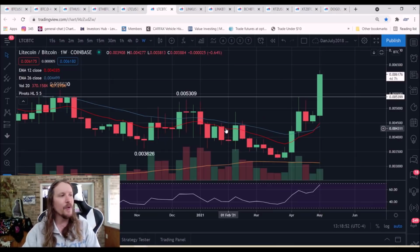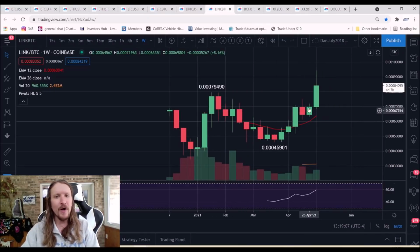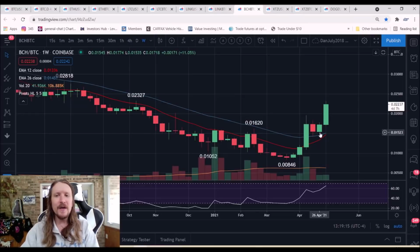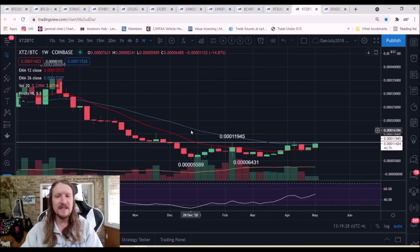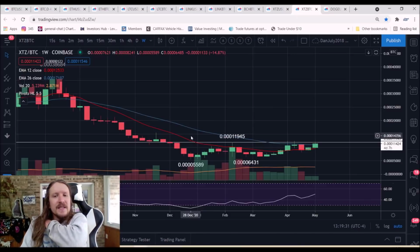So now we're going to just quickly look at a couple altcoin charts and their BTC pairings, because we're seeing a group of names do the same thing. Inside bar, and go. Link, BTC, just one inside bar, but it was an inside bar and go. All-time high for Link USDT. BCH, BTC, inside bar, go. Who's next? XTZ, BTC, inside bar, bull break, no go, but look at this resistance. If we get over this little double top of resistance, it reminds me exactly of what LTC just did.